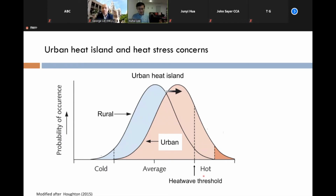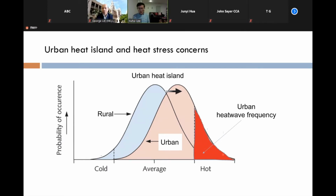Let's suppose this is the heat wave threshold. So for folks outside of the city, this is the heat wave frequency, right? This is basically the area under this curve, a small number. But if you look at the urban landscape, the simple shift in the mean means the heat wave frequency now is much, much higher for urban residents.